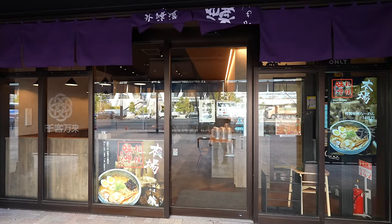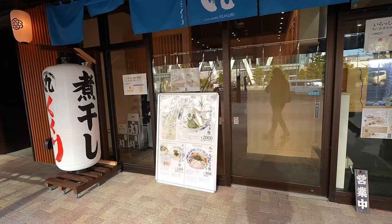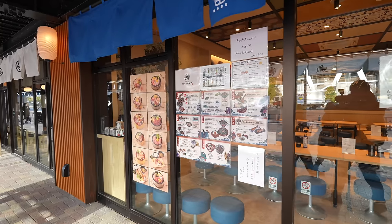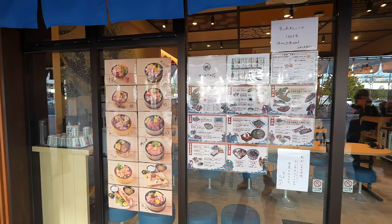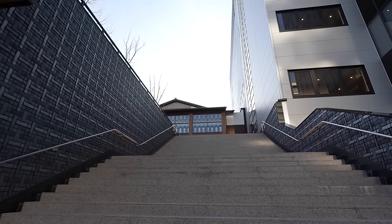Oh, wait, I just realized it's not open. So maybe that's why. This place is open. It's the ramen restaurants, and it's the seafood bowl, but this place is also closing. So probably at lunchtime, yeah, this place will be packed as much as the second floor, I believe. So let's go check the second floor arcade.